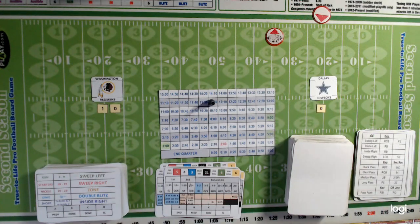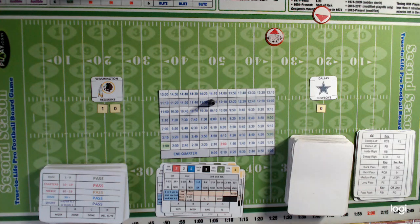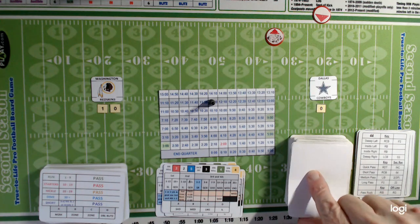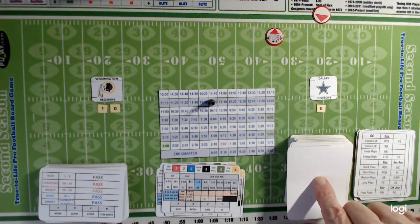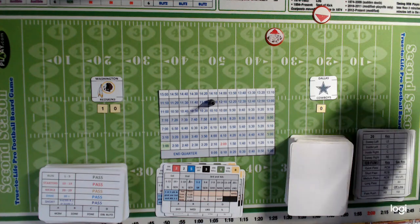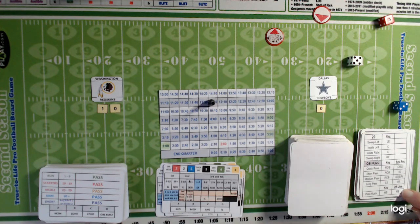2nd and 13. So a quick pass. Theismann looking to pass the ball off to Keith Griffin, and it is a quick pass against a pass defense. No change. And there's a pass rush, so the running back on a nickel defense is the running back 2, who is John Riggins. He's got a block of +1.